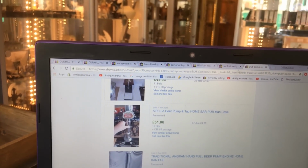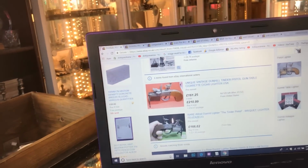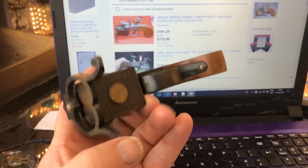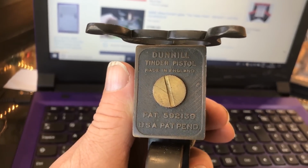Obviously, the Inkwell and the Tinder Lighter were the big winners of today. And just to give you a last little look at my Dunhill. There we have it. And just in case you couldn't read it earlier with the light, there we go. Dunhill Tinder Pistol. Perfect. Well, I hope you enjoyed. As you can see, some good profits to be made on them few pieces. Some interesting things. Other than that, worth in stock. Happy enough, I'll buy it all day long.